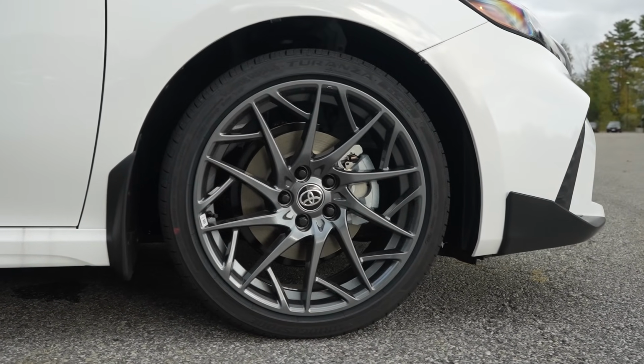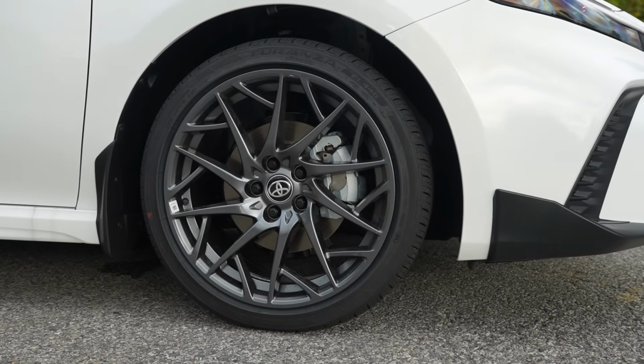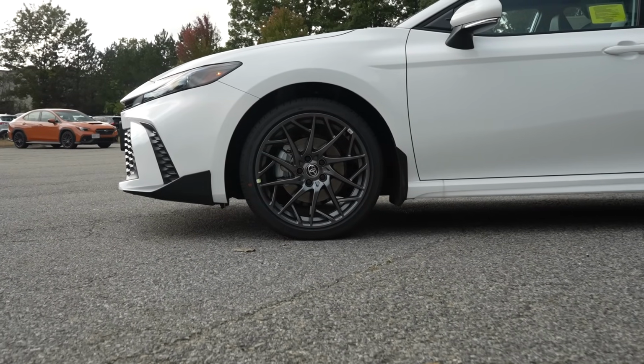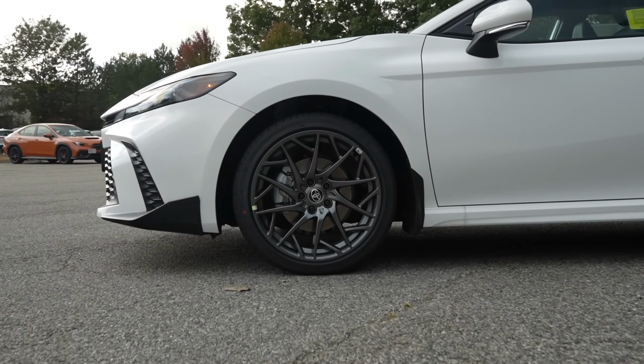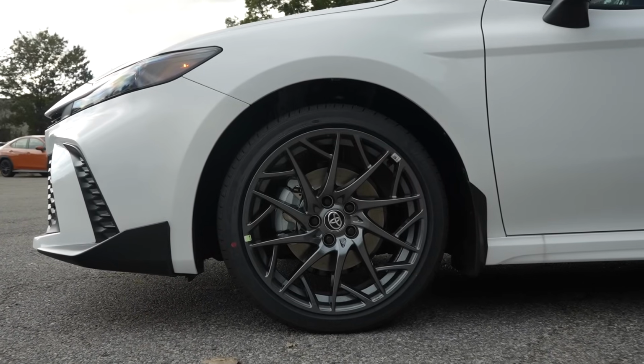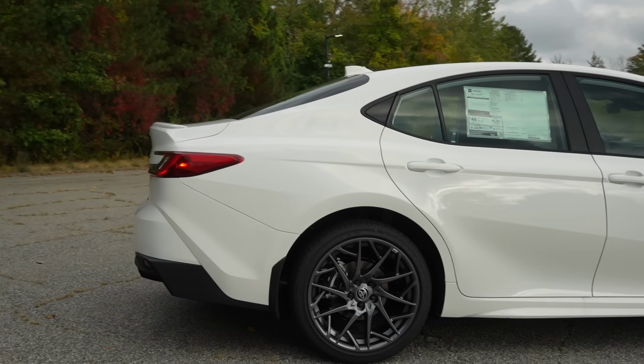And as I talked about during that review, this is the wheel package to go with. Now, I know a lot of you are going to say, but with the 19s, that's more road noise. Why would I go with the 19s? Well, with the 18s, they're in a gloss black finish, and those are difficult to keep clean. I can speak from experience, having owned cars with a gloss black wheel setup. So if you're looking for a car that does look a bit more upscale, go with the 19s.